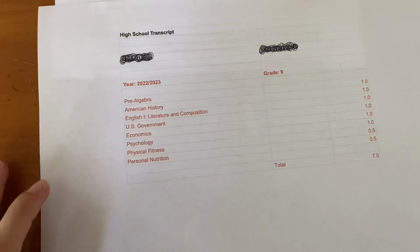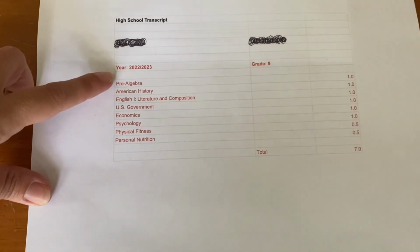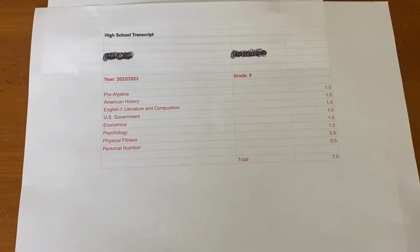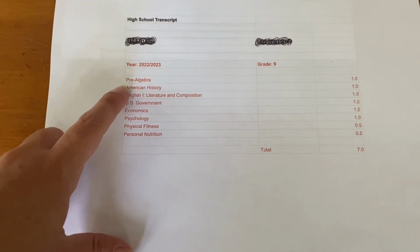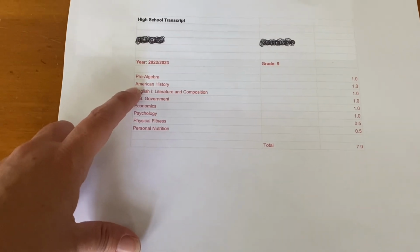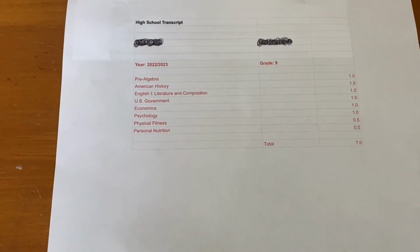So first, I just printed off a tentative transcript that I do every year. The red represents things that we're working on, and then once we finish a course, I just change it over to black. So this year she's going to be doing pre-algebra, and then the next things are going to be credits through Build Your Library, which is going to be American History, English 1, Literature and Composition, U.S. Government, and Economics. All of those are covered in Build Your Library.